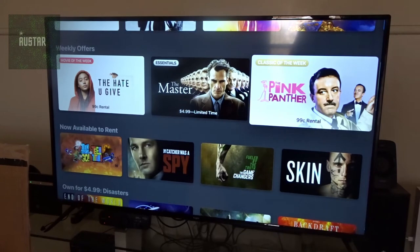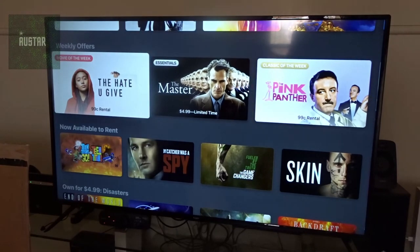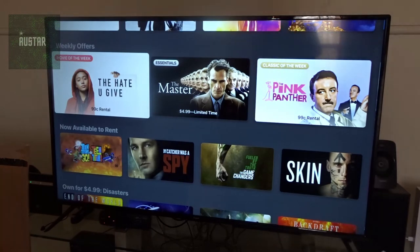Now sometimes you do get weekly offers, so you can rent a movie for 99 cents. And that's one of the great things with Apple when you rent with iTunes. It's all in the one app, so if you rent something on the Roku, it's going to be on your Apple TV and it's going to be on your iPhone. So that's the great thing, you're not locked to have an Apple TV.